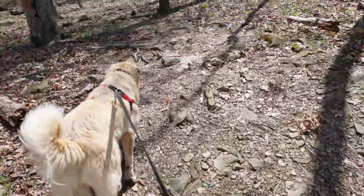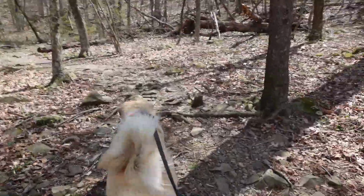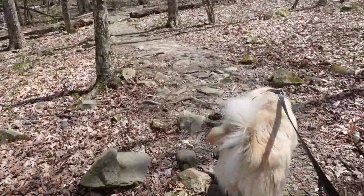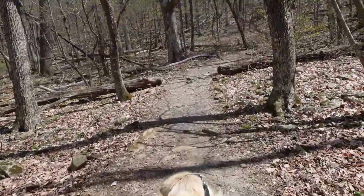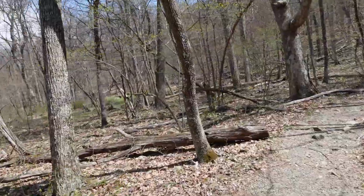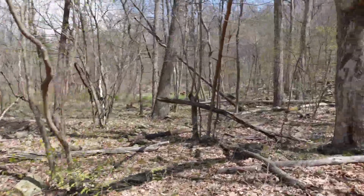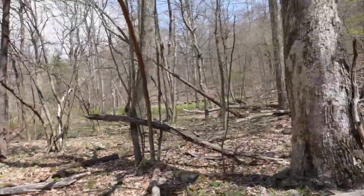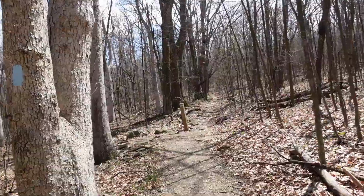This trail overall hasn't been super rocky, but it alternates. Sometimes it looks like this. Sometimes it's more dirt. And there's a little amphitheater over there. Alright, and we're back where we started now.